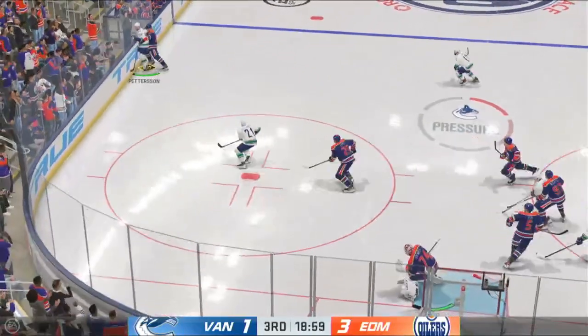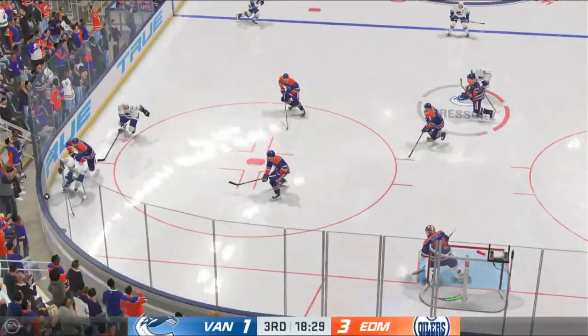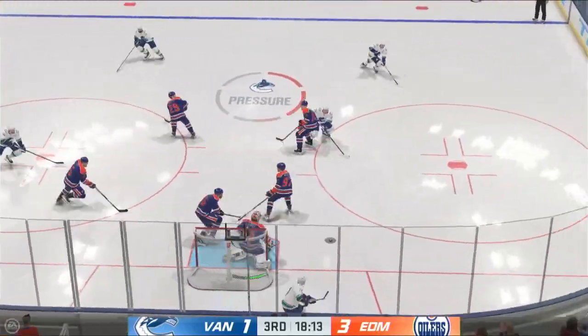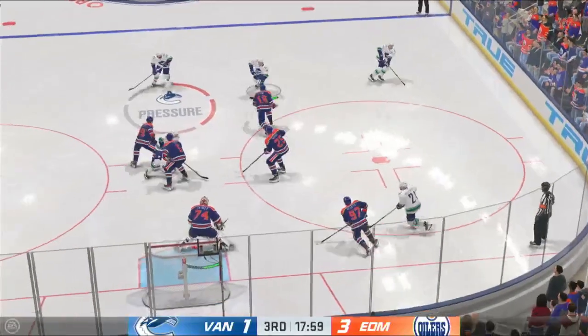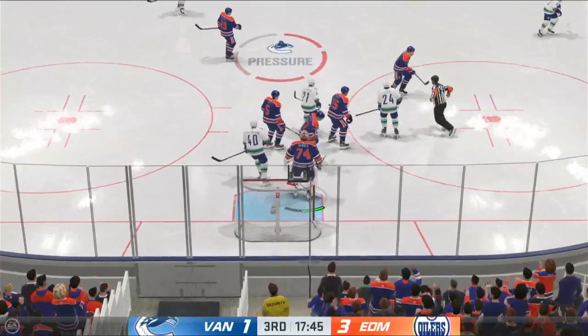Vancouver's got to have a fresh start in this third period, James. They haven't been urgent, and they've been chasing the entire game. And I could tell that right from puck drop in the first period. They weren't urgent off of the faceoff. They weren't where they needed to be. And it's looked like that all game long. They need to change it now if they want to get back in this one.